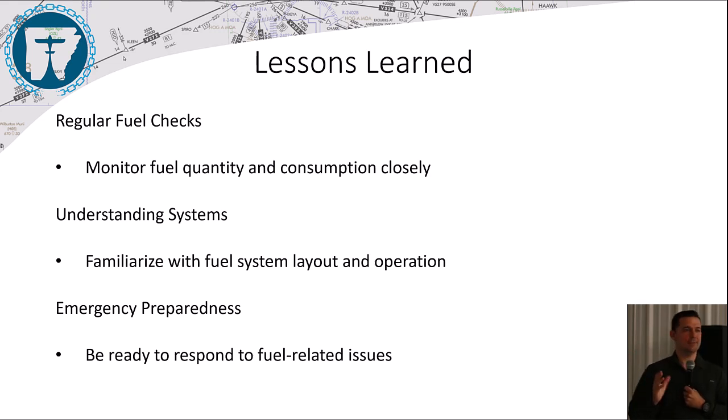right now, so you can go out on YouTube and you can find events, and you can find people on Reddit that absolutely lose their mind when their student accidentally pulled the mixture. And it's like a near-death experience. They're like, my student pulled the mixture in flight, we almost died. They were going to shut down the engine.